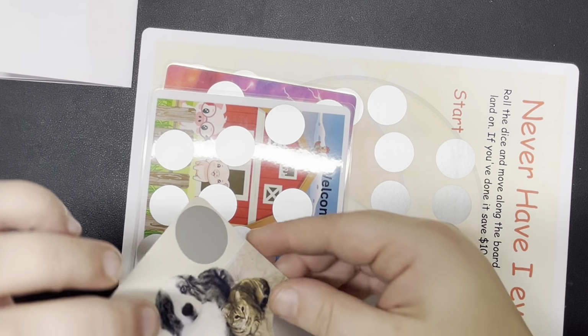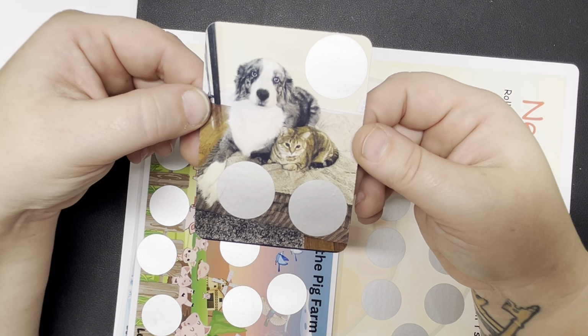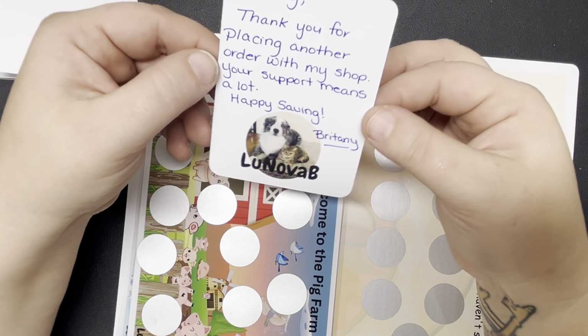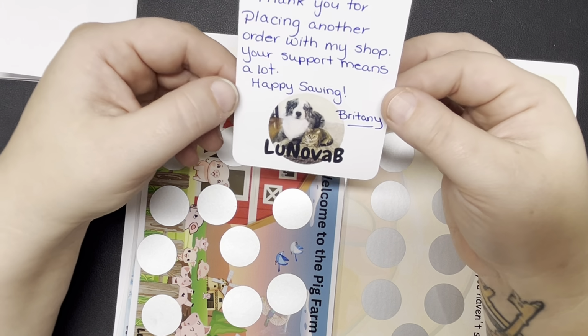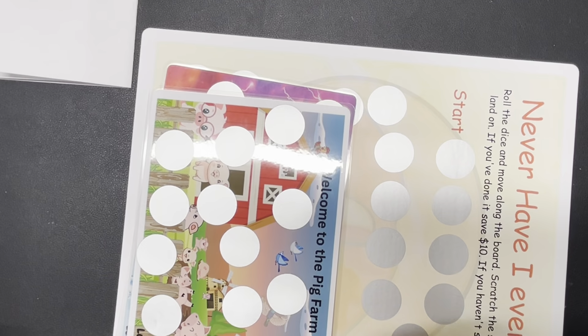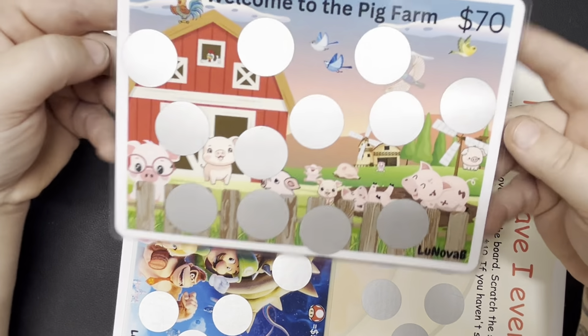Okay, so this is the freebie that she sent, and this is her Luna and her Nova. And it says, Tiffany, thank you for placing another order with my shop. Your support means a lot. Happy saving, Britany. So there we go. All right, and I will have these ladies linked down below, of course. If they have an Etsy store, I'll put the Etsy, their .com and everything.